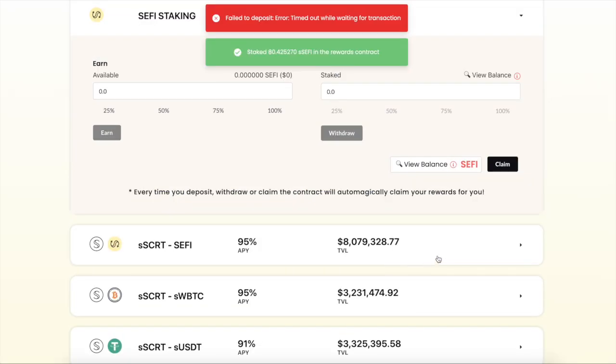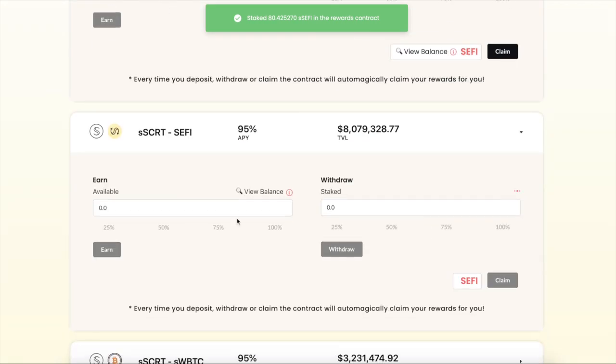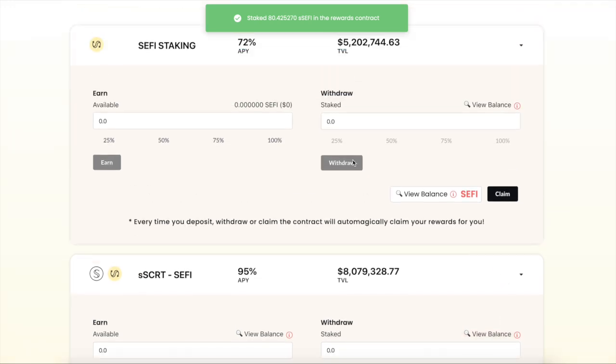Secret. Oh, and a couple things, guys. A couple things that you need to know about this is every time you deposit, withdraw, or claim, the contract will claim your rewards for you. So you don't have to be like, bro, I want to just claim my rewards. You can just let them sit there and accrue, and you could just say, all right, I'm done. I just want to withdraw.